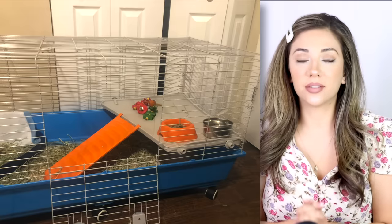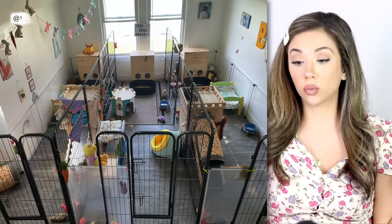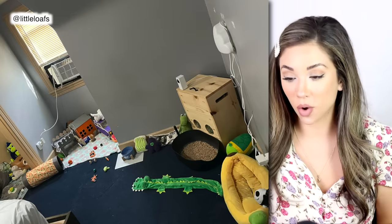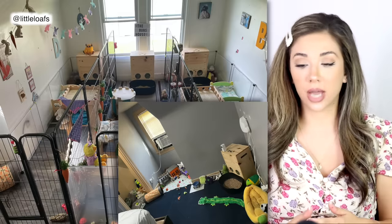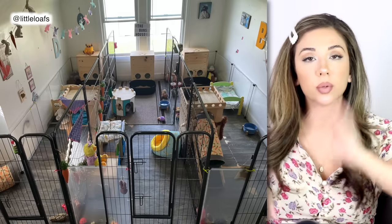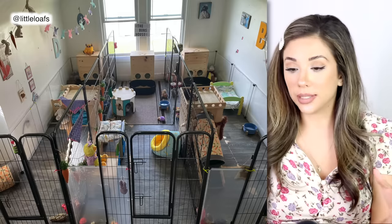I can't give this a good grade. I'm really, really sorry. Wow, a lot of bunnies. A lot of bunnies, holy moly. So there's 4 setups here. First of all, bless your heart for being able to house that many bunnies. I think this is a great example of housing multiple bunnies that are not bonded with each other. They do have to remain separated.